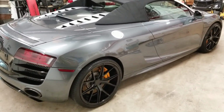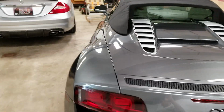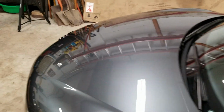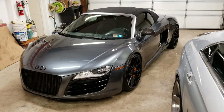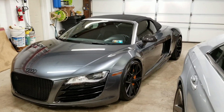Has a full 3-year Audi Care warranty, which is now probably 2 years since he got it about a year ago. So there's probably 2 years left on that warranty, bumper to bumper, full factory Audi warranty on the car. Very small deductible. I believe it's only $100 to get anything fixed that goes wrong with this car, which is a steal for this kind of car and that kind of warranty. But this thing is definitely loaded up.